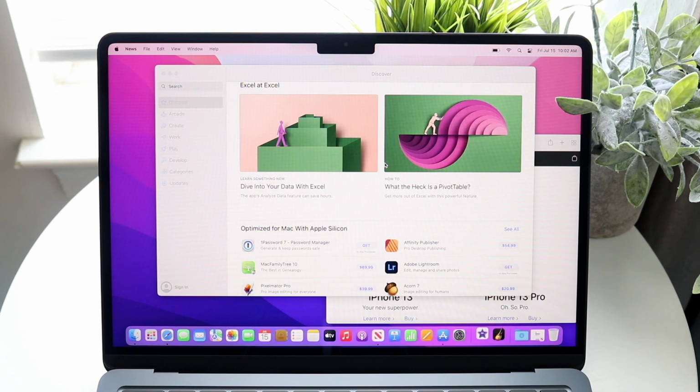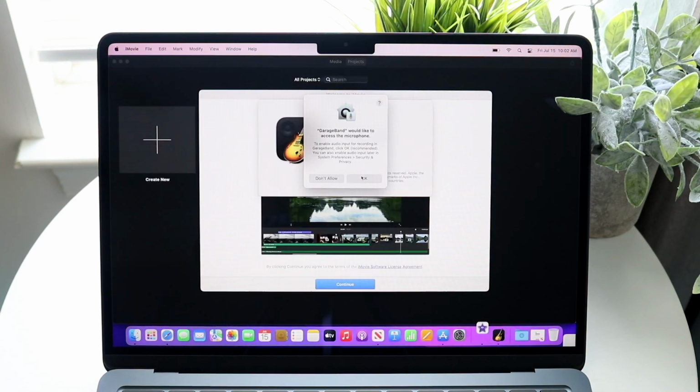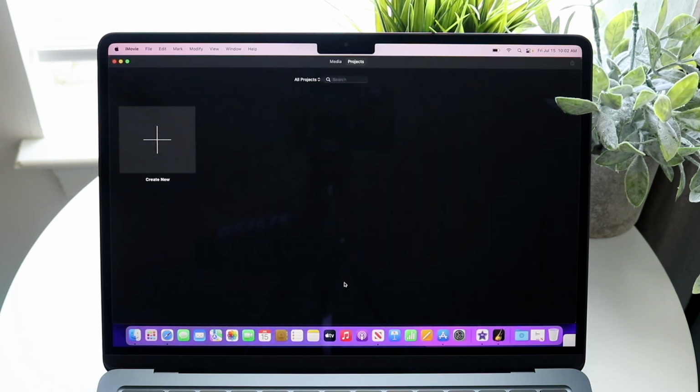You also have a notch on the M2 MacBook Air as well. Is it a big deal? I honestly don't think so. I have a notch on my 14-inch MacBook Pro, and I don't really think it's that big of a deal.